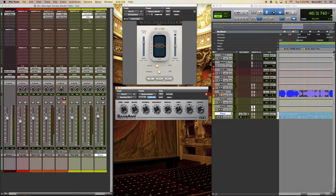And again, none of this means that you have to do it this way. We're just experimenting. We're going through the process and showing what's possible using Pro Tools and adding some effects while we're here in the mixing stage. So let's look at our next plugin.